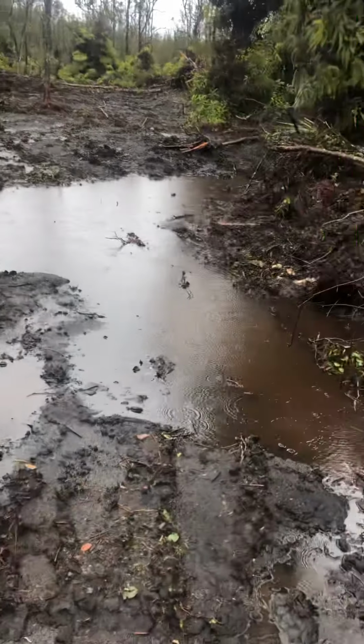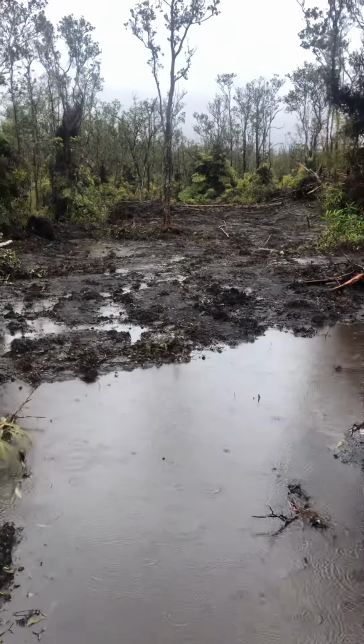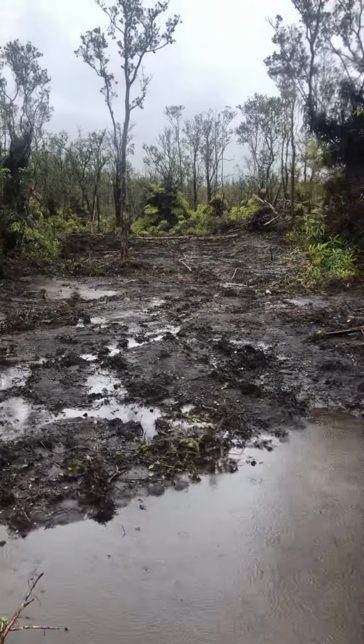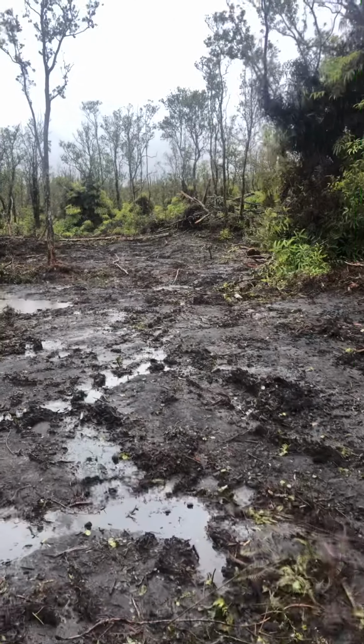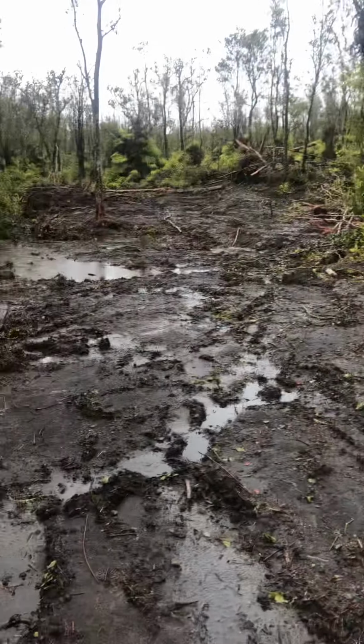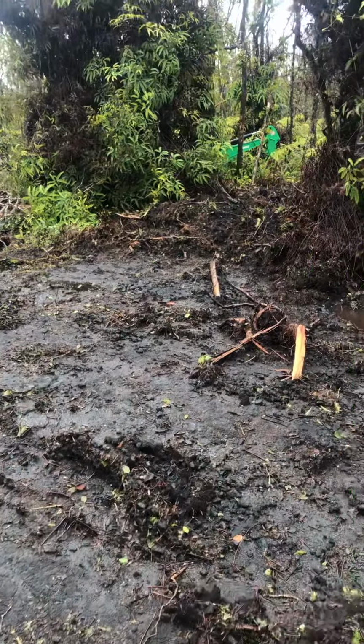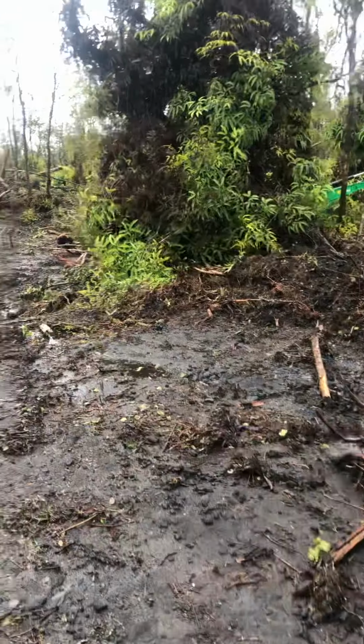All right, so this is where we've decided we're gonna put our little house pad. So this low spot right here, all this stuff, we're gonna put our carport eventually and park the truck under here and our trailer and everything.